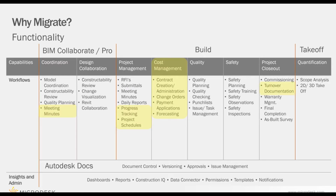We also have turnover documentation. So if at the end of a project, I just want to package up all my RFIs and submittals and all the information with one button click, perfect. I can click on that and that sends it out. So there's actually specific functionality that, even though they're continually developing BIM 360, adding new features in, updating things, there are certain things that still are only available inside of the unified platform. So another reason why we might want to migrate.